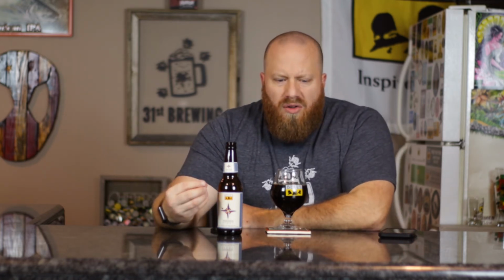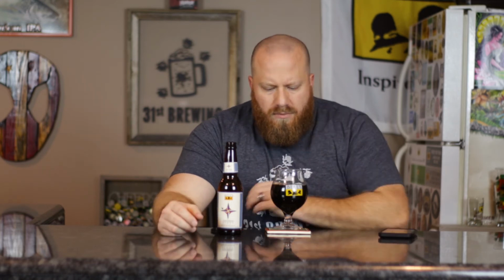Like the chocolate. The thing that came to my mind was a Tootsie Roll, but it's not that sweet. It's that bitter chocolate that's coming out of there, but the aftertaste is more chocolate. Hmm.